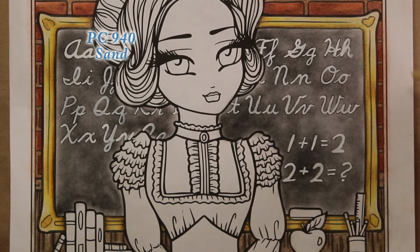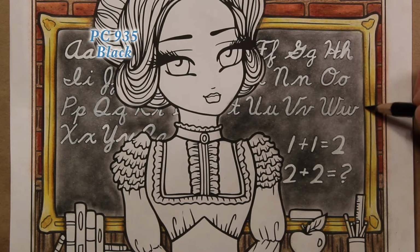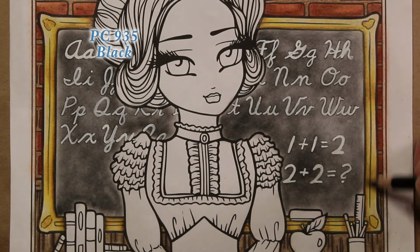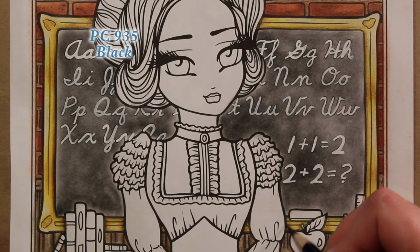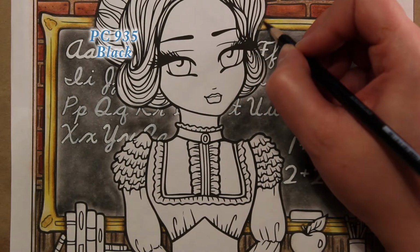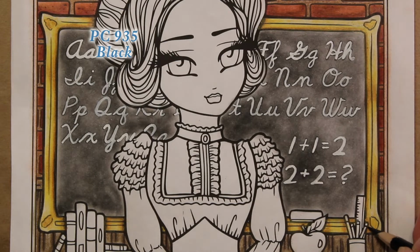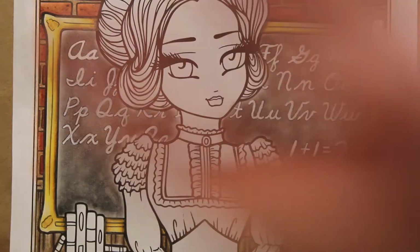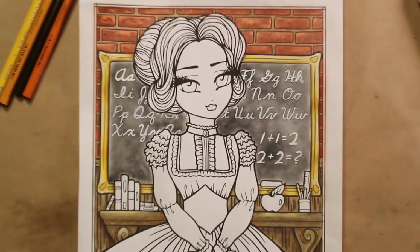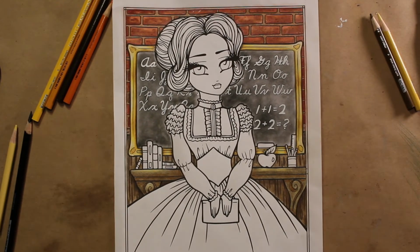Alright, that looks really good. Then we just have a little black to put right on the edge of things. Nothing too exciting. Okay. Alright, she is looking good. I'm really liking the background.